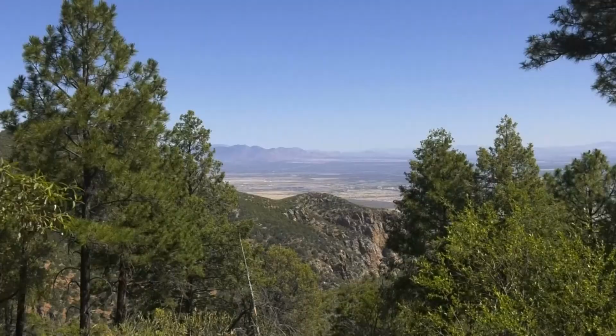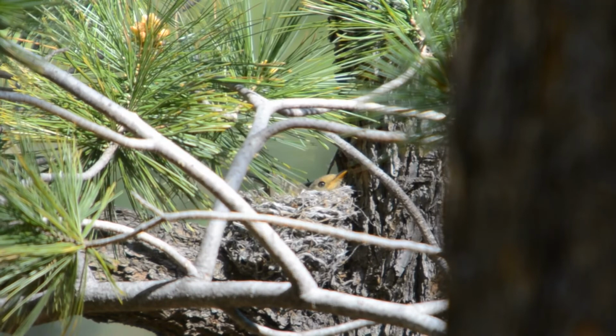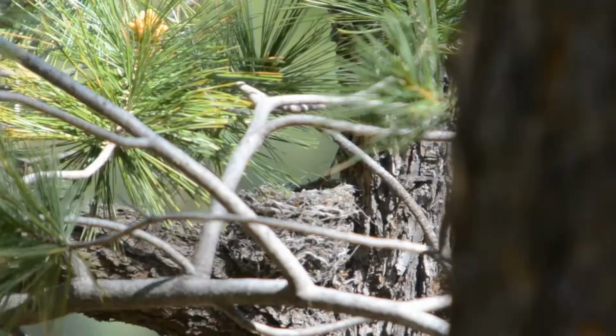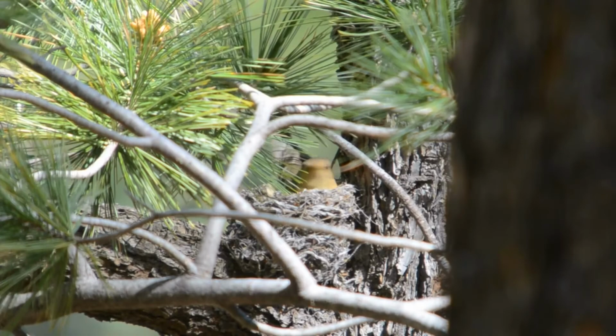So Jake has found us a buff-breasted flycatcher nest, and what the female is doing right now is she's coming in with feathers and soft lining material and lining the inside of the nest. And you'll see her come and place the material in, and then she'll tamp her body down in a circular fashion around the inside of the nest. So she's obviously in the end stages of her nest building process.